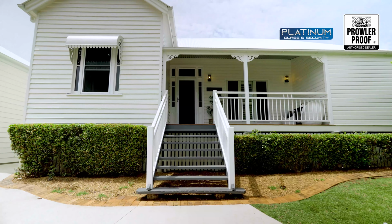I'm Robbie from Platinum Blast and Security. We're a local Prowler Proof dealer here in Toowoomba, specialising in premium security installations.